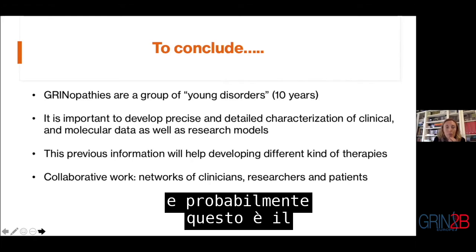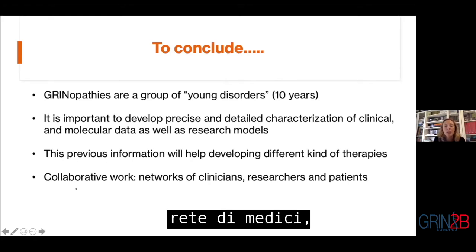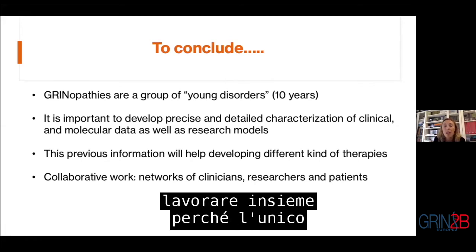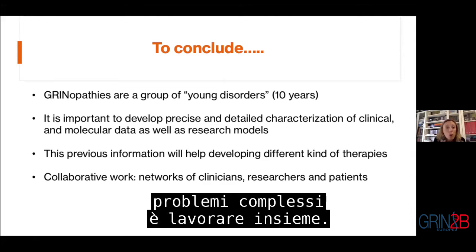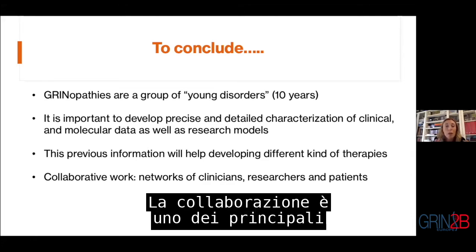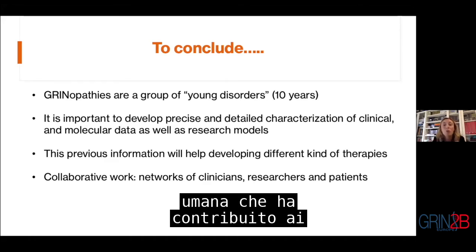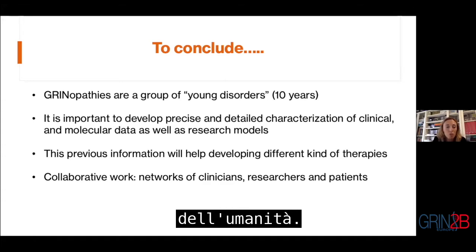And probably this is the most important message. We need a collaborative network of clinicians, researchers, and patients in order to work together, because the only way to face complex problems is working together. Collaboration is one of the most important aspects in human evolution that has contributed to the major improvements of humanity.